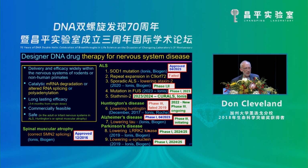Okay, and here's the scorecard for using these designer DNA drugs in the nervous system. We know we can deliver these drugs broadly, not just in rodents, but in non-human primates. We can use them for catalytic RNA degradation or, in some cases, for altered RNA splicing. They have long-lasting efficacies, at least the best of them. It's been approved for spinal muscular atrophy, and there have been 9 trials that have gone forward in 4 different neurodegenerative diseases. The blue ones have been successful trials. The green ones are in progress, and we have a couple of unexplained failures.